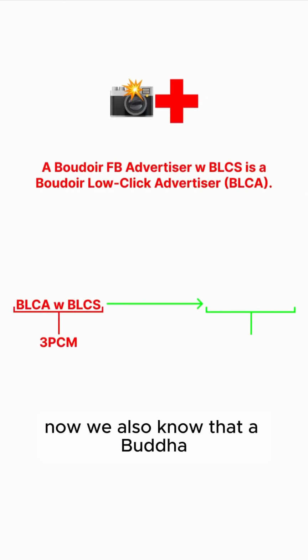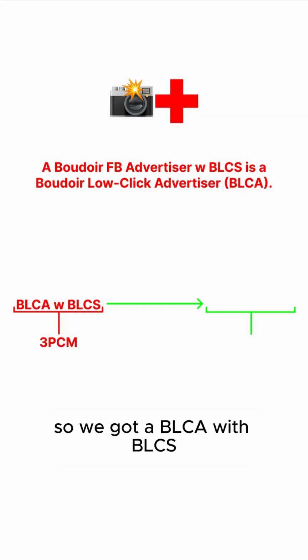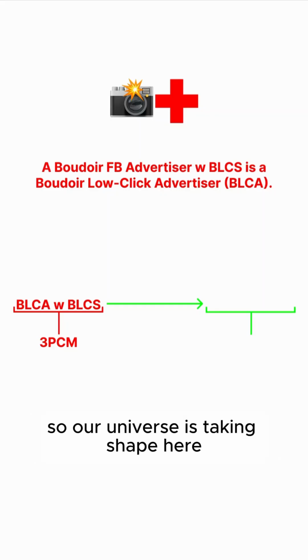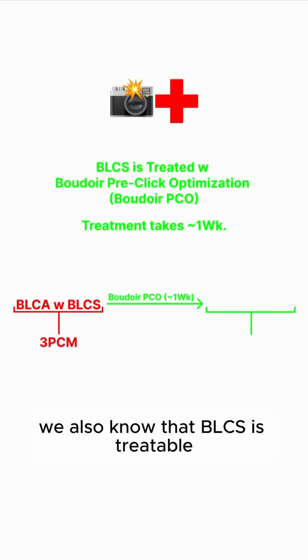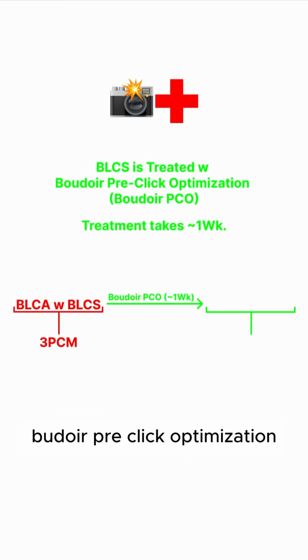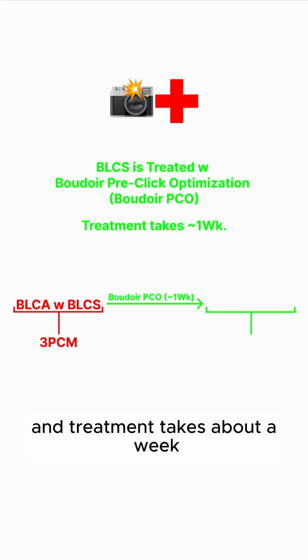Now we also know that a Boudoir Facebook advertiser with BLCS is a Boudoir low-click advertiser, BLCA. So we got a BLCA with BLCS is caused by the 3 pre-click mistakes. So our universe is taking shape here. We also know that BLCS is treated with Boudoir pre-click optimization, aka Boudoir Pico. And we know this because we invented it. And treatment takes about a week.